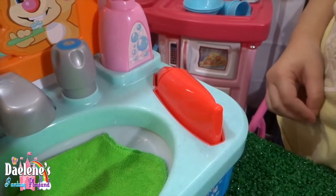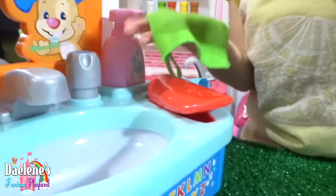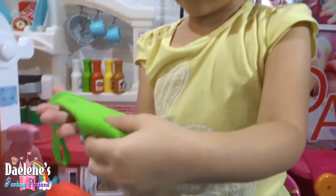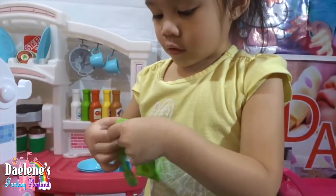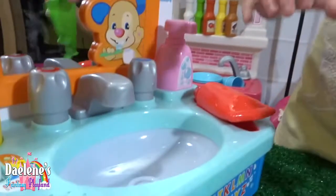Where's the red toothpaste? There you have it! Whoa! That's a red toothpaste. More soap, please! Now, Daelene's washing her hands. Can you turn on the water? It says turn on the water. Good job! Good job, Daelene.